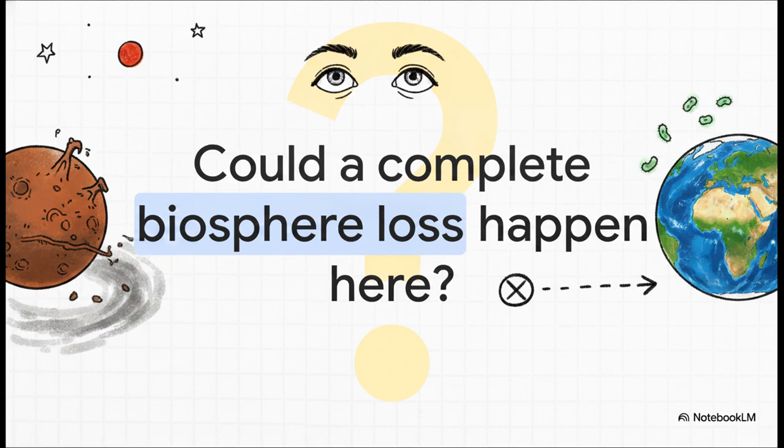But beyond the science and the space exploration, looking closely at Mars really holds a mirror up to our own world. I want to leave you with this final, kind of chilling thought to ponder the next time you look up at that little red dot in the night sky. If a planet can lose its entire biosphere, right down to the very last microbe, and if it happened to our planetary twin right next door, could it eventually happen here?